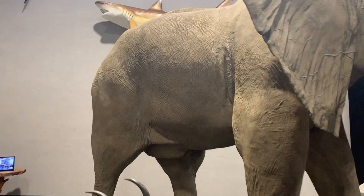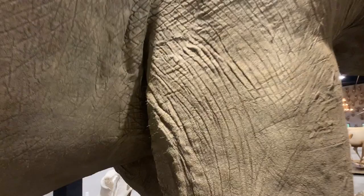I'm gonna get up here real close and show you. Even got the little hairs on it. Okay, see that? Look at the skin, the texture.